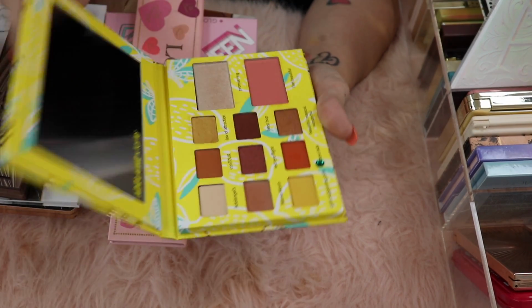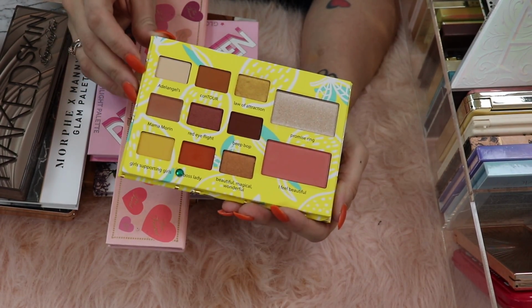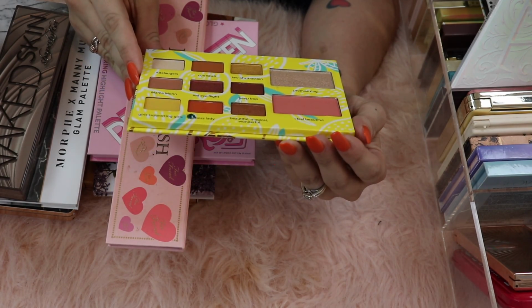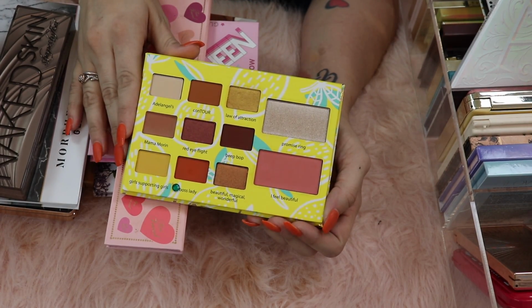We have the Tarte. This is the Adeline Morin palette. This one, honestly, I kept because I wanted to play around with it more in the last declutter, and I don't know. The eyeshadow shades just don't really speak much to me.